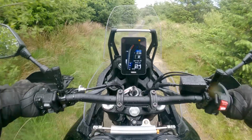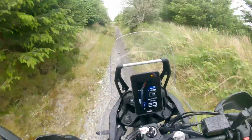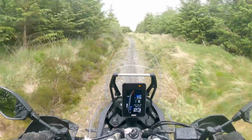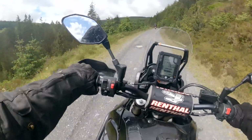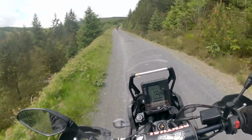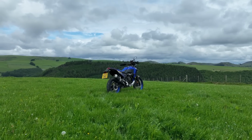The World Raid feels super cushy even on pretty rough surfaces. It seems to hug the surface and give you grip, and then when you jump directly onto the standard bike, which is still brilliant off-road, it just felt firmer and a little more crashy, as you'd expect with lower spec equipment. But like I say, this is the standout point for me on the World Raid. Also, call me vain, but the World Raid is definitely a more impressive bike to look at.